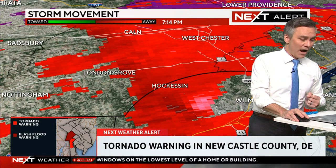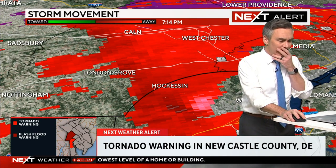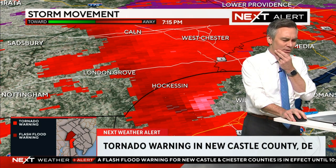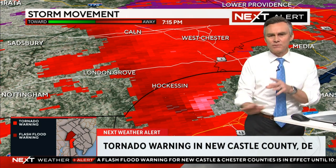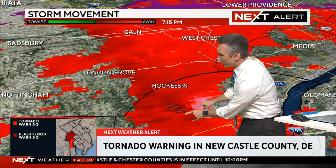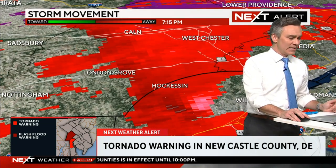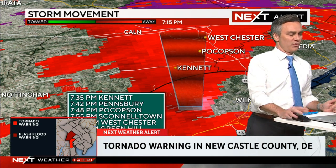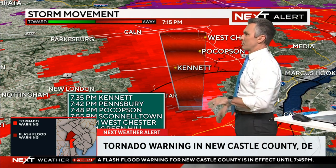So let me do a wider track for you, and what I'm going to do is let me take the base of this thing. I'm going to take the angle and let me widen out the base so it's just a little wider, and I'm going to start from this area right in here, kind of the whole part where we're looking at this rotation. And let me take it out and take it up into Chester County. Let's go up a little farther north. So let's do this. So Kennett.